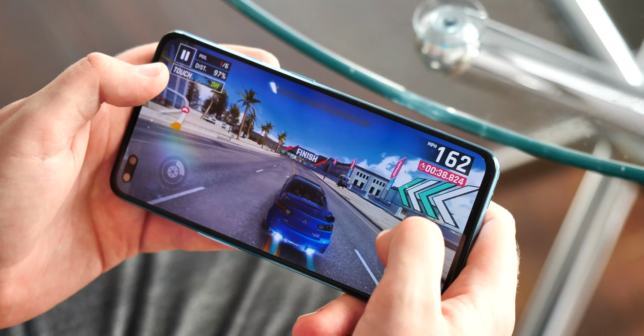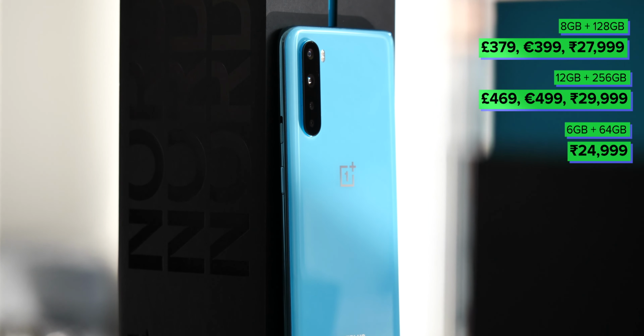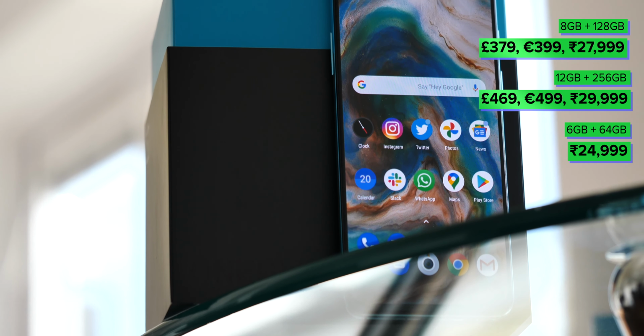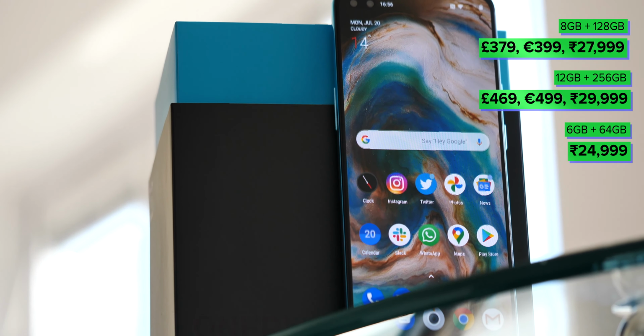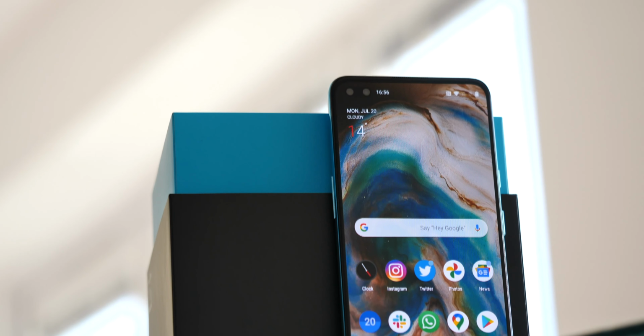Depending on which model you pick up and where you're buying, you'll get between 6 and 12 gigs of RAM and between 64 and 256 gigs of storage. I've been testing the 12 plus 256 version, but based on the European pricing, most people should probably go for the 8 plus 128, since the price jump to the top end model is pretty steep.